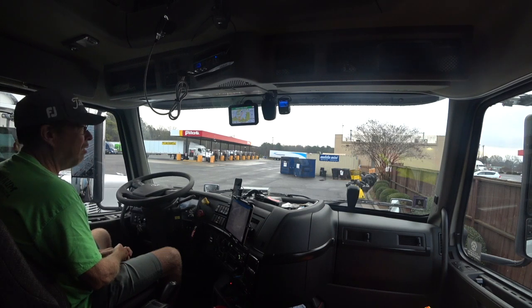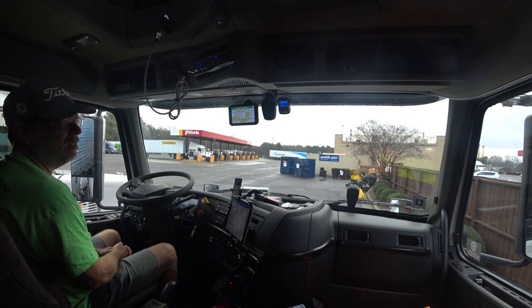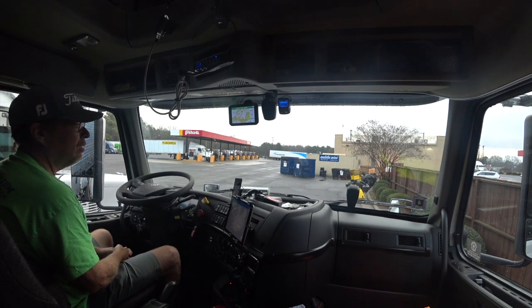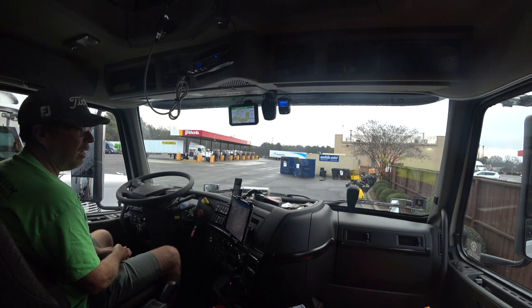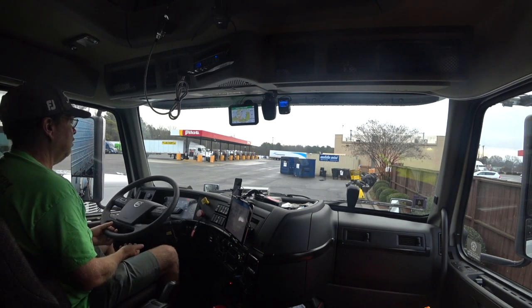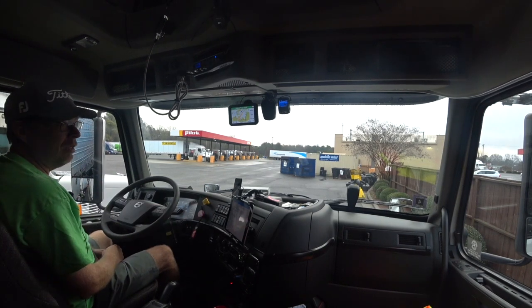We are in Rock Hill, South Carolina, which is south of Charlotte, North Carolina, just right on the border. Stayed at this Pilot before. Got here late last night. Did the old A2 split.